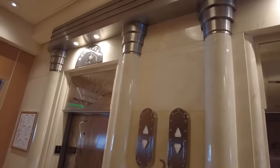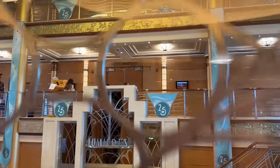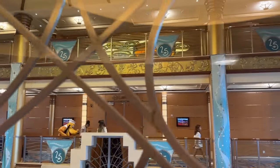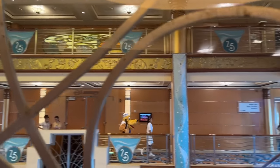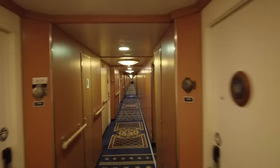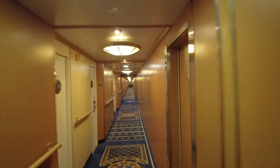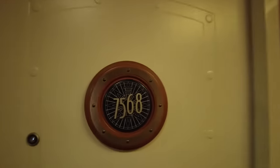You know, I sailed on the Wonder when I was 13, so I don't remember much of it, but I do remember it looking a lot like this. You can also definitely sense that this is a smaller and older ship than the ones we've been on more recently, the Dream and the Wish, but it's nice. It's quaint. It's still got the beautiful touches of Disney magic everywhere, like the artwork in the stairwells. It's charming. You want to know a fun fact?